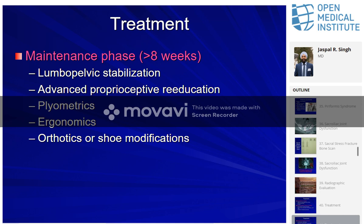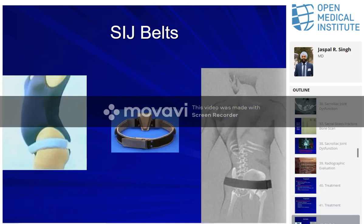Core stabilization, which I'm going to talk about tomorrow. Orthotics and shoe modifications, if necessary. For women, especially pregnant women who get sacroiliac joint pain, there isn't much we can do. We can't really give them medications. We can't give them injections that are fluoroscopic guided. Sometimes with ultrasound guidance, we can.